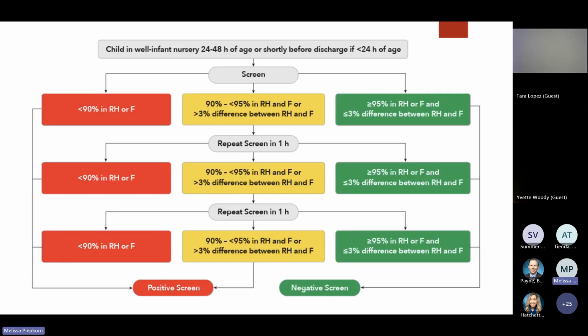So there's multiple different algorithms or structures of the algorithms and how they look for cardiac screens. I really like this one. I like the way that it's set up. And so at the top, your baby in the well nursery, at least 24 hours of age or just right before discharge, you're going to do their screen. If they're on the left side in the red boxes, if either the right hand or the foot is less than 90, that is a fail. That's an automatic fail, and that's a positive screen.